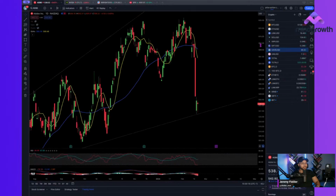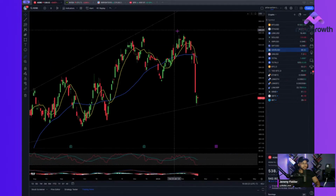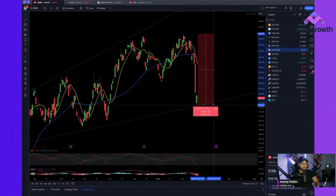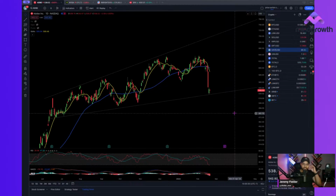Daily chart. See that day. That was a big sell off though. 660. It might be done. Could be done. RSI looks nasty though. 17%. We'll see.